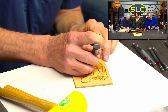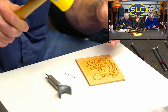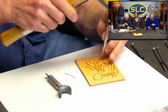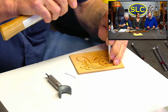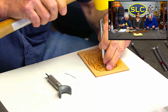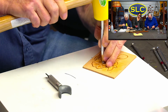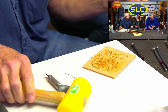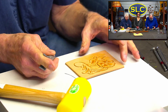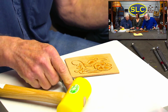And then after that, I'll kind of go around it with one of these little pushy downer things. It's nice when tools are named properly. Pushy downer thing, that is proper. Well, yeah, a lot of people call them bevelers. I call them bevelers too, but if you're going to do this, you might as well have fun.